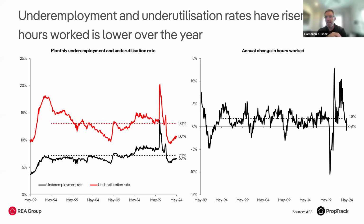In Queensland, the underemployment rate is 7.2%. The underutilization rate is 10.9%. In Northern Territory, the underemployment rate is 4%. The underutilization rate is 7.8%.